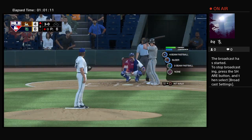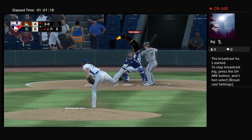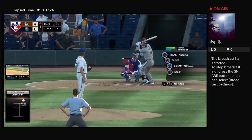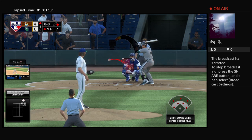And he'll step off. 4 runs, only 3 hits, and no errors in the game for the Marlins. And he takes ball 4 again, and they clearly just don't want any part of him in this one. The batter, Martin Prado now. Tripled home a run last time through, so we'll see what he's got in store here.